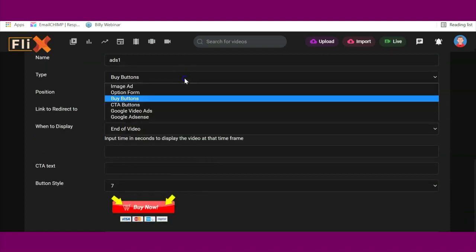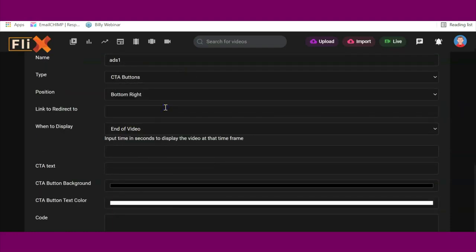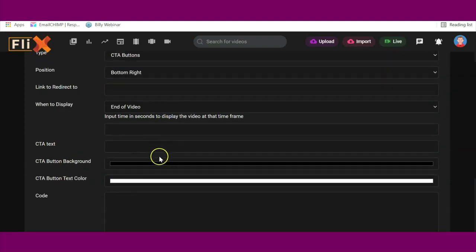Aside buy buttons as well, we have Cta buttons, which is call to actions buttons. You can decide to create your own Cta text, then change the color.